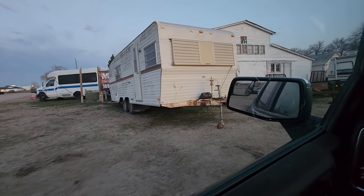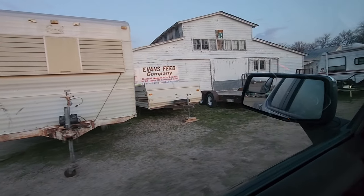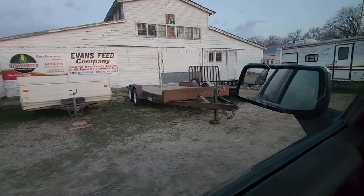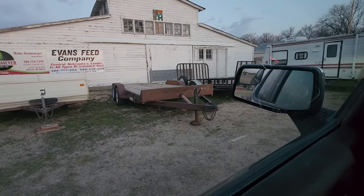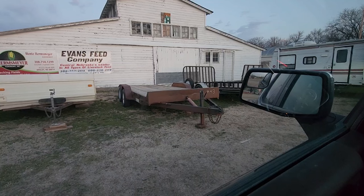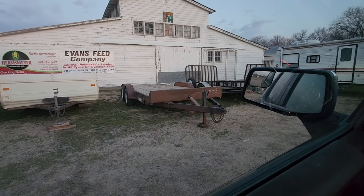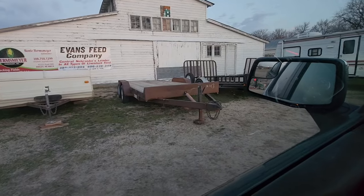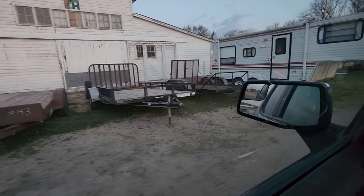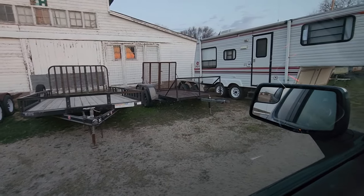Here's an old camp trailer. Little tent trailer. We used to have a little tent trailer. We had fun with that. Here's a flatbed trailer that my friend in Tennessee, Dave, wants to look at when it goes for auction. He wants something that'll haul his tractor. So we're going to keep an eye on that one. And then a couple smaller flatbed trailers for hauling like ATVs and such.